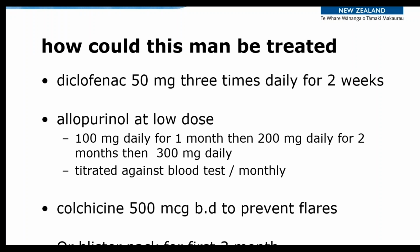So how could this man be treated? He could have been given something like Diclofenac, 50 milligrams 3 times a day for 2 weeks, and then after that started on allopurinol 100 milligrams daily for a month, and then 200 milligrams daily, titrated up to about 300, but it's titrated against blood tests. Now in the average male this age, you at least need 200 milligrams, so it may not be worth doing any blood testing until you get to the 200 milligrams.